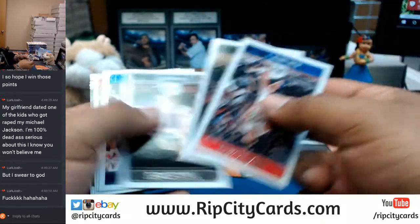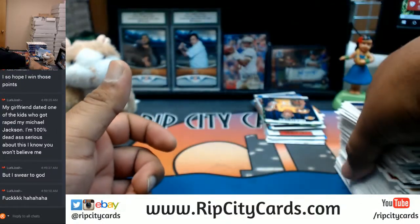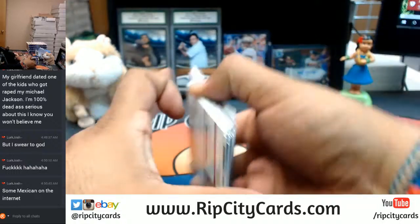Dwight Howard there for the Hornets, /299. I'm honestly just trying to speed through this. I see the light. I got 5 boxes left. Folks, I've been breaking this thing since 3 in the morning. It's about to be 5. It's pretty ridiculous.